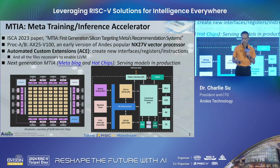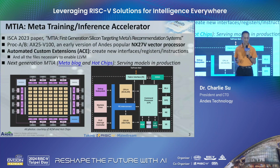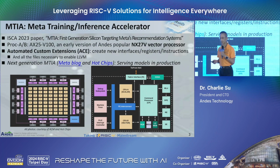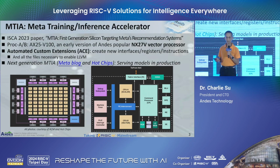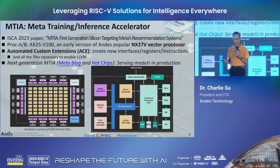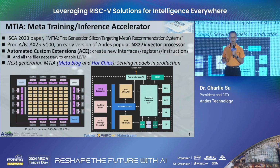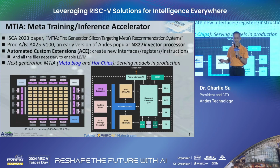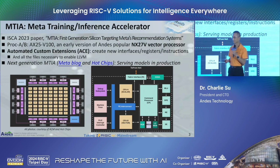This year, just about a month ago at Hot Chips, they revealed a new generation MTIA, and it's already serving in production on Facebook, Instagram, and so on. If you look at the two generations of block diagrams, they look alike, right? Even though they didn't say which RISC-V core they are using.